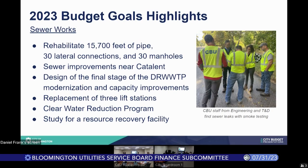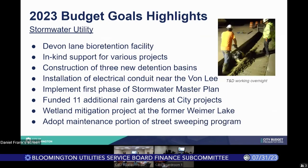We're replacing 3 aging lift stations, continuing the implementation of the clear water reduction program, trying to find things like improperly connected sump pumps and rain gutters, and also other efforts to reduce clear water infiltration. And as you know, we're getting prepared to do a final review of options for a possible resource recovery, energy recovery facility that would be operated at the Dillman plant. It's a lot of ambitious goals.